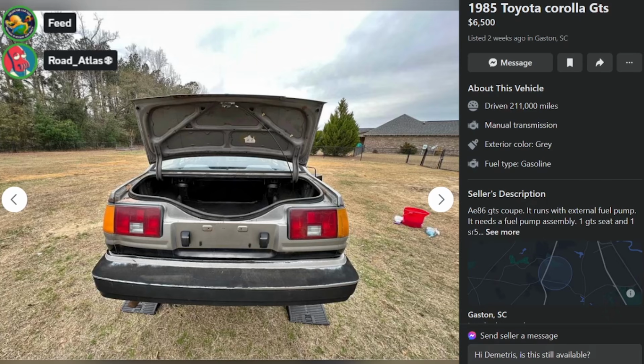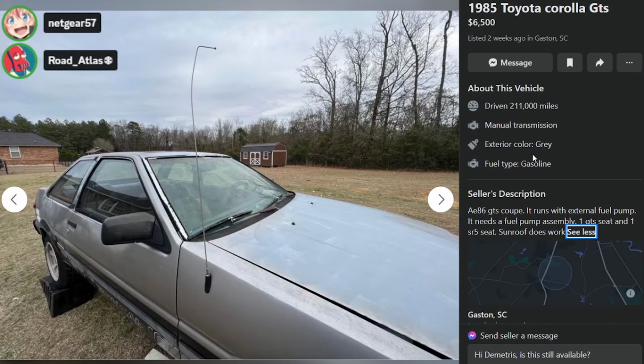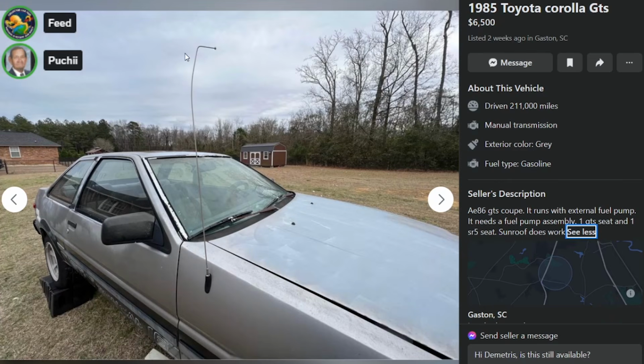Damn. 1985 Corolla GT-S, $6,500. Ooh. Oh, wow. 211,000 miles. AE86 GT-S Coupe. It runs with external fuel pump. It needs fuel pump assembly. One GTS seat and one SR5 seat. Sunroof does work. And looks real nice. All right. It doesn't look bad. They use that antenna to open the car. 90-degree angle.